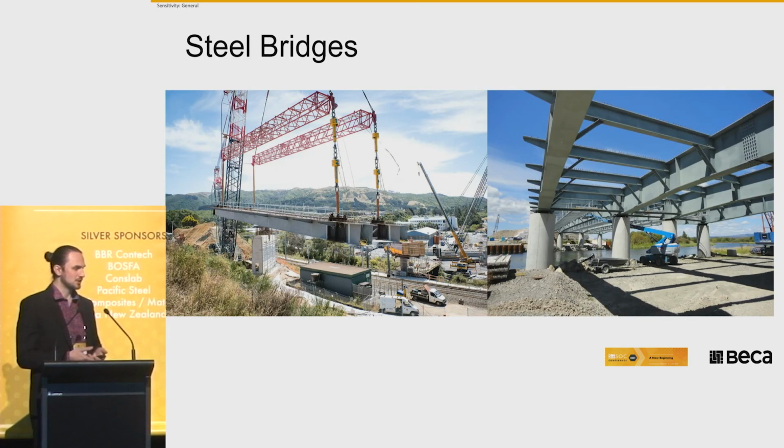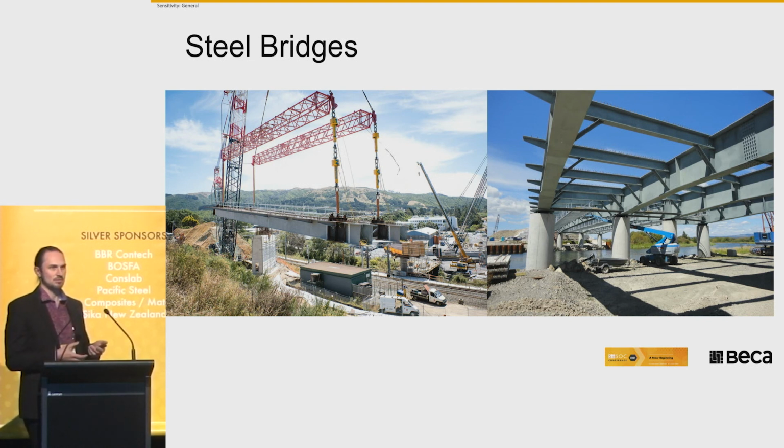So, a few steel bridges. Steel bridges are relatively common for bigger spans in New Zealand, or particular requirements. They're all fully manufactured in a shop and brought to site and erected. And I think that's the key way. Obviously, steel you're not going to build on site, but that way of working also brings significant benefits. And particularly, we have precast concrete panels which sit on the bridge decks as well, which speeds up construction.